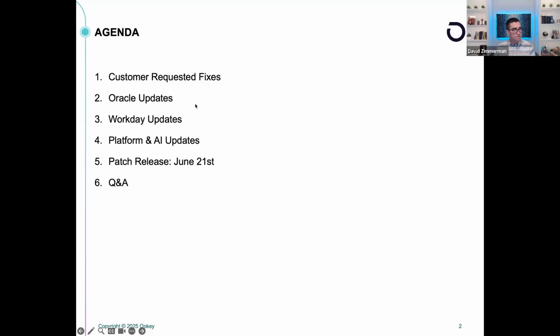As we look at our agenda today, wanted to start with, most importantly, some of the top requests we're getting from our customers and fixes and things we have enhanced in our core product. We will then focus on Oracle updates, as well as Workday. So a lot of updates coming across the different capabilities in those two areas. There's also platform and AI specific updates. There is a patch release coming on June 21st. So just want to be very clear that there are some features that will be coming in the June 21st patch. And then we'll open it up for Q&A.